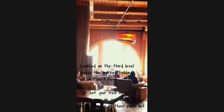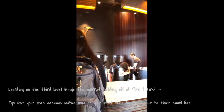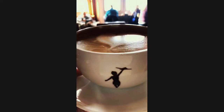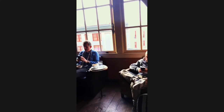And if you can see, there's the little arched windows I was talking about. One of the tips here is that when you come here for the first time, they give you a free ceramic coffee mug. Oh, yeah. It also makes this unique because you order your coffee, and the person that brings it up also gets. Gorgeous latte. And if you come here for the first time, they will give you a ceramic mug to take home for free.